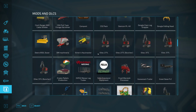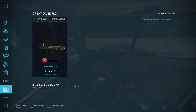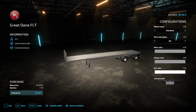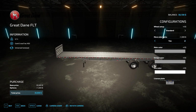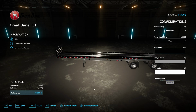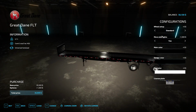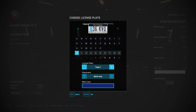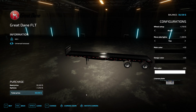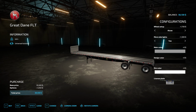On the other hand, we have the Great Dane for $35,000, and we are going to make $1 million. Just haven't ticked over to that yet. Wheel setup standard, more side lights, more chicken lights. Hell yeah! Put all the chicken lights on it. Make it black and black to match our Peterbilt. And what do we have? Got Alcoas. All right. That's good enough. I'm not crazy about the color. Let's change the deck back to... That looks better.